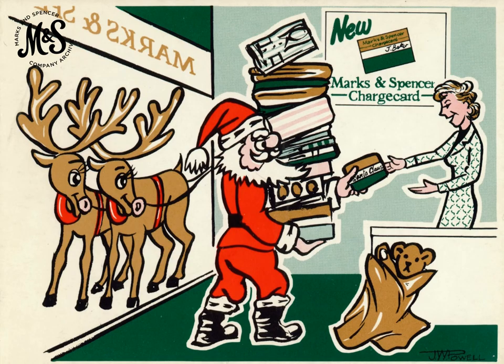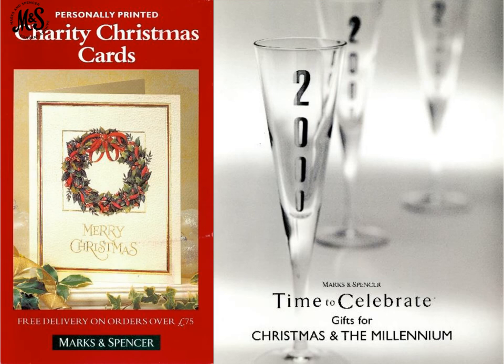While this internal Christmas card design from 1985 is a tongue-in-cheek look at one of the latest innovations for our customers, the Marks & Spencer charge card. Our charity Christmas cards were introduced in the 1990s, and this 1996 leaflet includes details of Christmas cards available through our home delivery service.